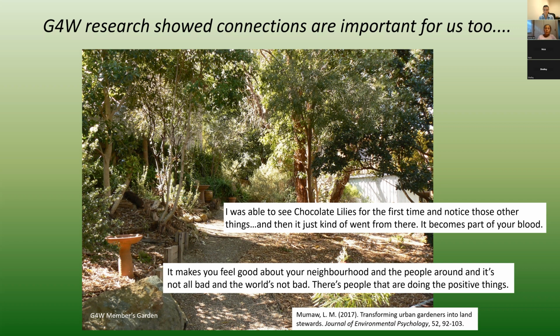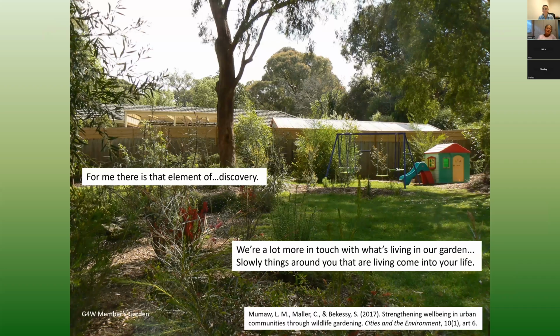It makes you feel good about your neighborhood and the people around. It's not all bad, and the world's not bad. There's people that are doing positive things. And for me, there's the element of discovery, which is really true. No matter how long you work in these areas, you'll keep finding new and wonderful things that you hadn't noticed before or that you didn't know about. So there's always that learning, and that's so enriching.